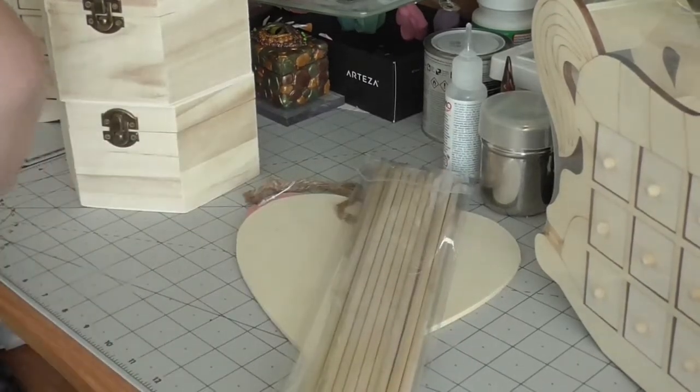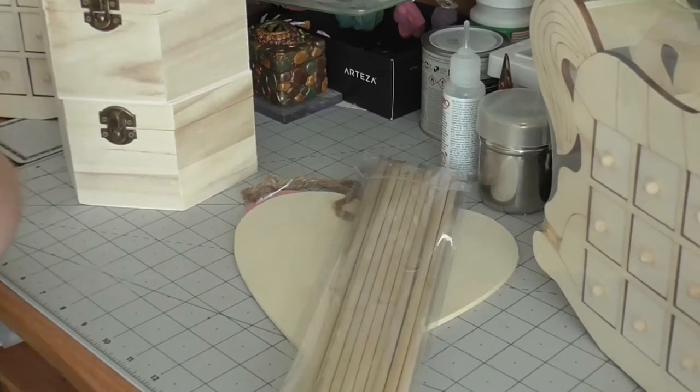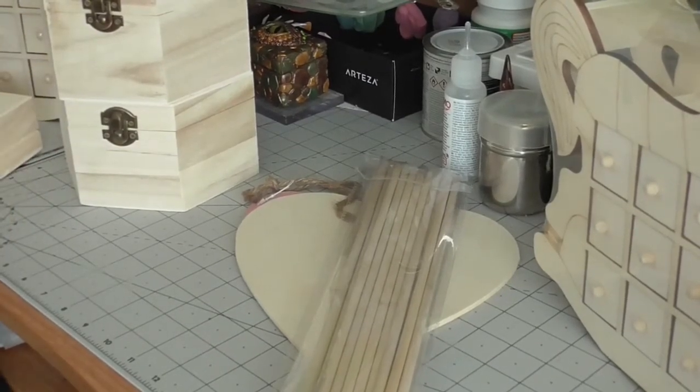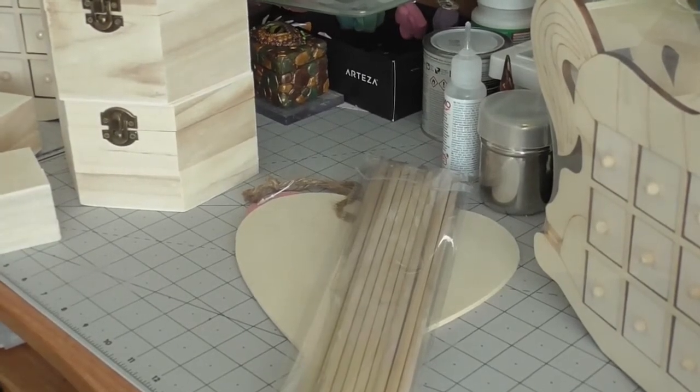So that's those. And then I bought, bear with me ladies and gentlemen.